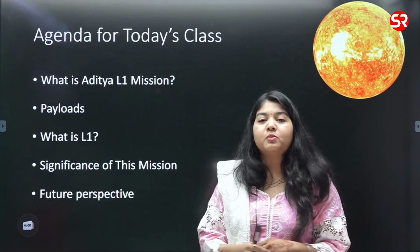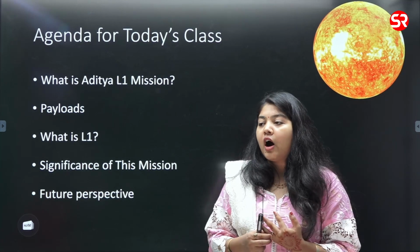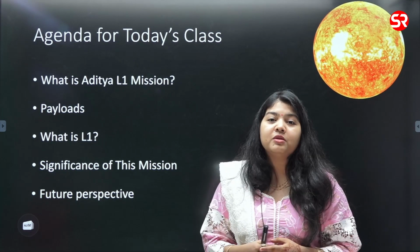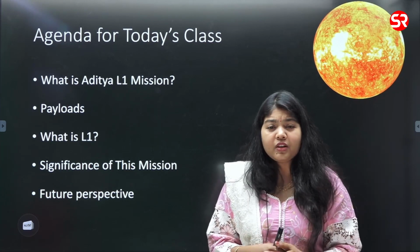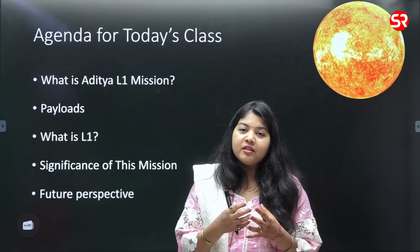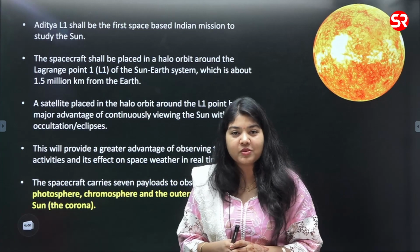What is the future perspective? The future perspective is that we will use our knowledge of the functioning of the star and how the sun behaves in order to launch more missions that will be studying not just the stars of our solar system, but other stars as well. So this was my attempt in short to teach you what is the Aditya mission and what are the important concepts around the Aditya L1 mission.